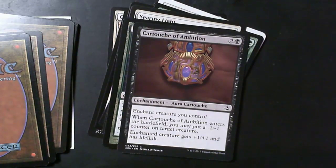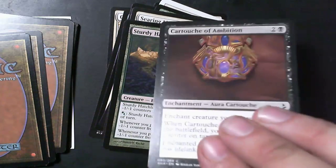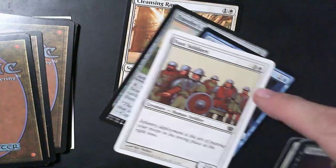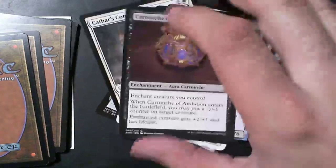Okay, it's uncommon if it has a... Oh. Okay. So wait, what do white cards... So what do the white borders mean? Oh, whatever.